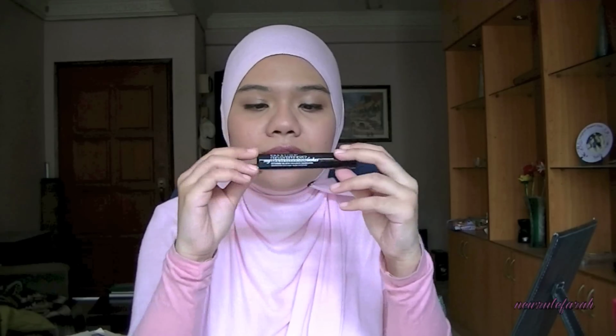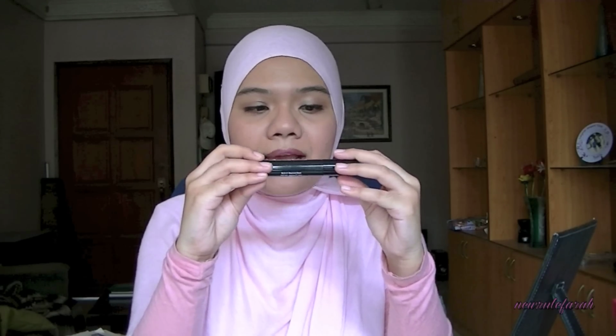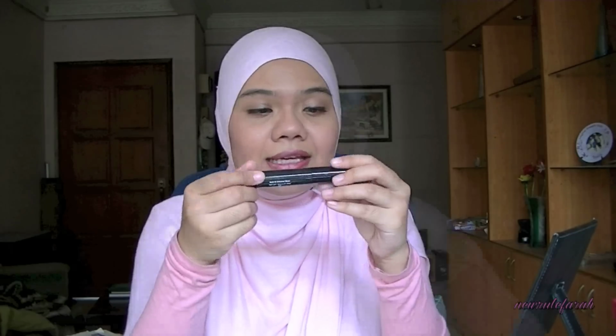For my mascara, I was using the Prestige My Blackest Lashes. This is in Blackest Black. For my blush, I was using the Clear Smooth Minerals Healthy Natural Luminous Blush, and this one is from Maybelline in Soft Mauve. I like this one because it kind of gives you a natural kind of glow. It's a mauvey color, but it's very nice. This is my fail-safe blusher. I like it very much.